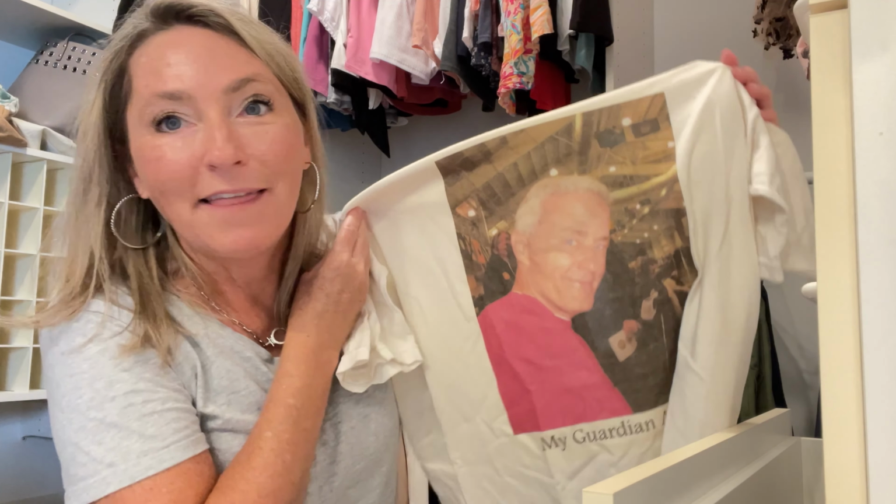Okay, now some t-shirts cannot be thrown away. This is a picture of my dad. He passed away in 2007. We had these t-shirts made up for him. I can't throw that away. And this is a t-shirt my kids made for him before he passed away. Can't throw that one away either.